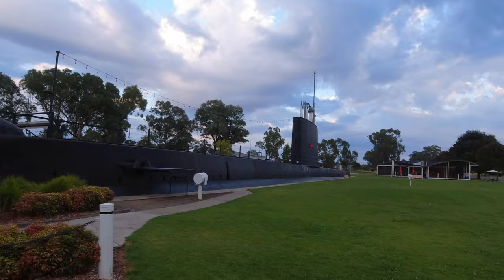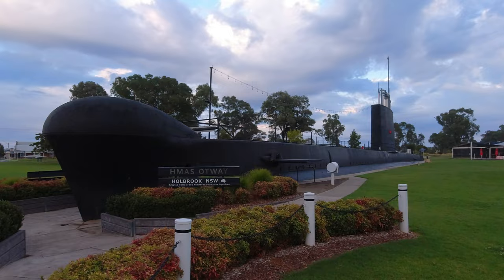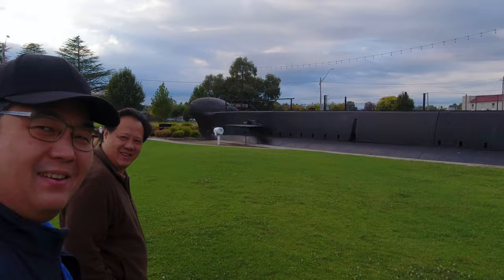The HMAS Otway is the sister ship of the HMAS Otama, previously in Victoria, and the HMAS Onslow in Sydney's Darling Harbour, and the HMAS Ovens in Perth. You can also see my previous video of the HMAS Otama in the video description below.